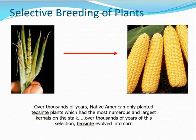They would take the best looking fruit that had the biggest beautiful corn kernels and the most succulent apple and the juiciest tomato, and they would take seeds from that plant and replant them.